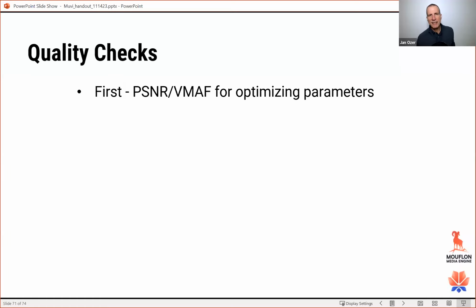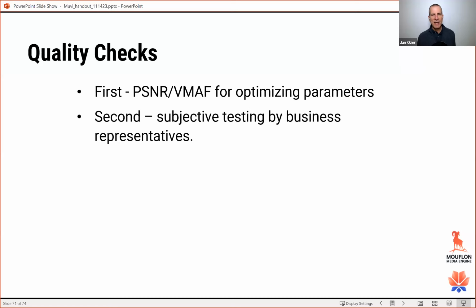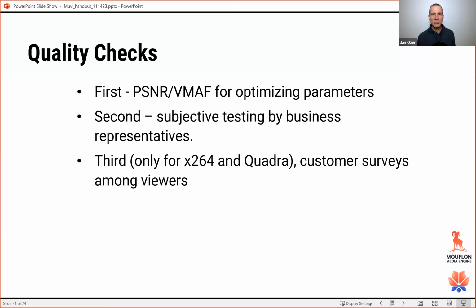And the quality checks they did, they wanted to make sure that the quality was going to be the same for the 3 different approaches. So first, to come up with their optimal parameters for each encoder, they checked with PSNR and VMAF. Then they did subjective testing by business representatives. And then finally, they did user surveys among their viewers to make sure that the quality of all three alternatives was about the same.